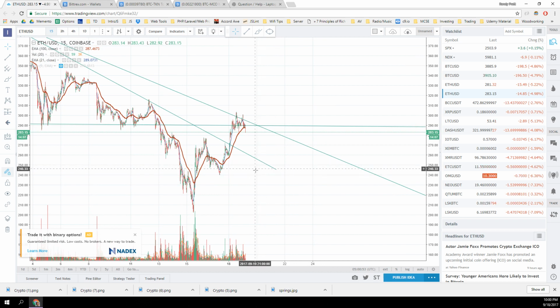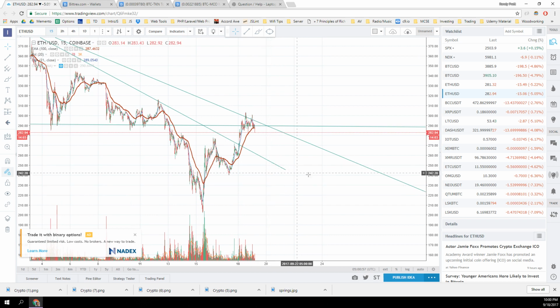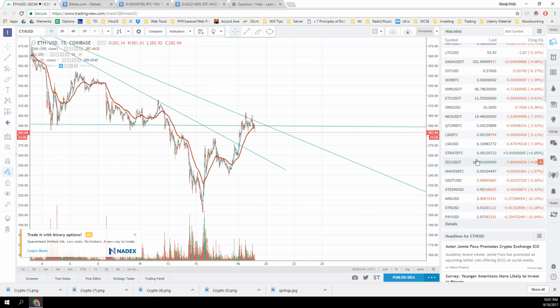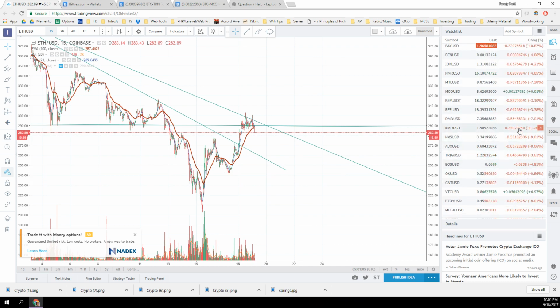So I'm going to play for a spring to the upside while I'm preparing for a move to the downside. So that's pretty much how I'm going to play this here. All right, so what else is happening? Not a whole lot. Pretty much everything on my board here is red.